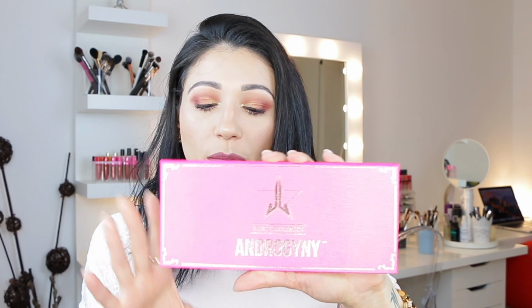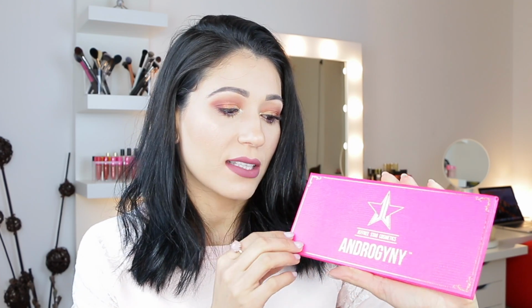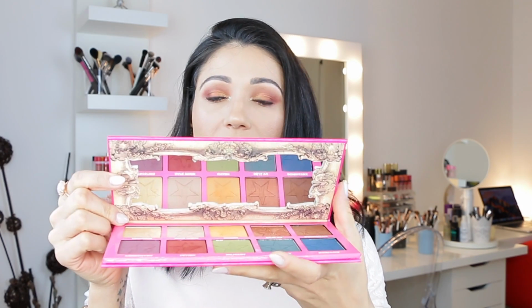It has a beautiful dark pink, kind of a fuchsia pink color. It is faux leather. It has a crocodile print on the faux leather itself, and it has rose gold written on it, so it has the Jeffree Star logo, as you guys can see, and the name Androgyny. The eyeshadows in here are gorgeous. It does come with a decent size mirror and a very good quality for the mirror itself.